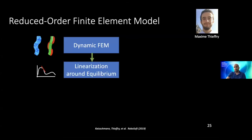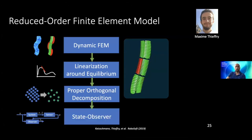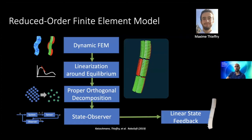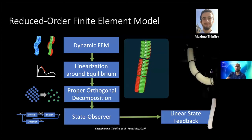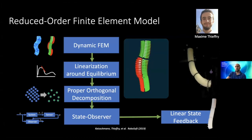So you can obviously take a dynamic FEM model that is highly dimensional, linearize it around the equilibrium points, and then use a method, for example, proper orthogonal decomposition, but other methods are possible. And you combine it with a state observer, and then you can actually do linear state feedback control on the structure to do control of, for example, our soft robotic arm. And it allows you to use this model in the loop to do real-time control.